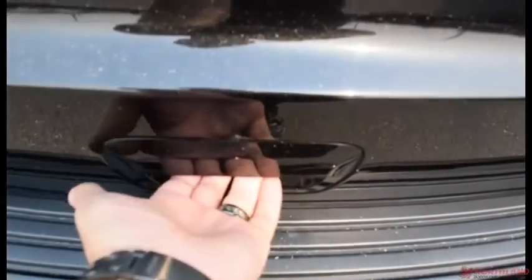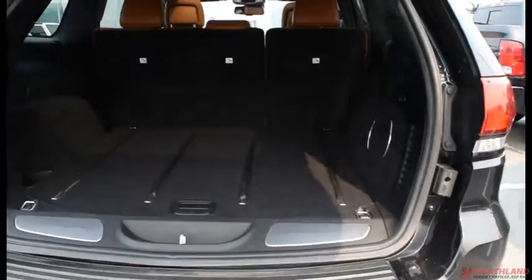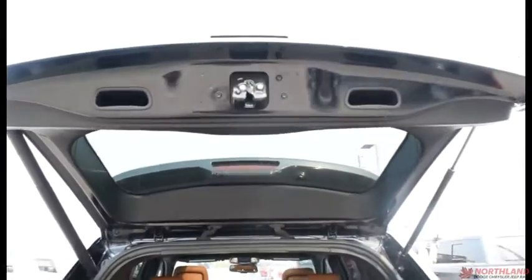Now it is an automatic tailgate. You just press the button, opens right up for us. Very cool. Now lots of room back here as well. You got some speakers to blast some music, a little bit of additional storage, emergency flashlight, and you can lift this up as well. You do have your spare tire just underneath there, and when you want to close it back up, all you gotta do is press this button right here and get out of the way because it'll bonk you in the head.